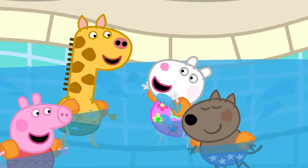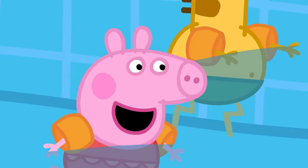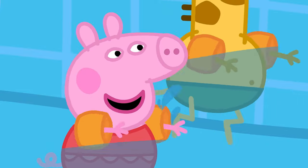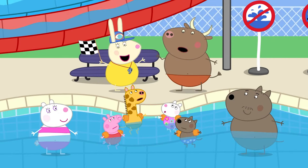Everybody wins! Peppa and her friends love the slides, but they have forgotten the first rule of the water park. No splashing!